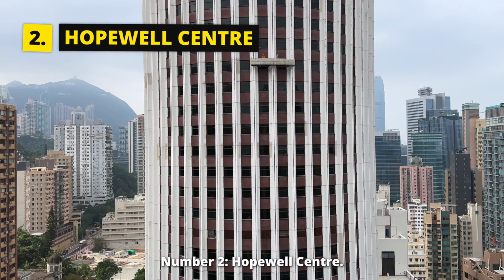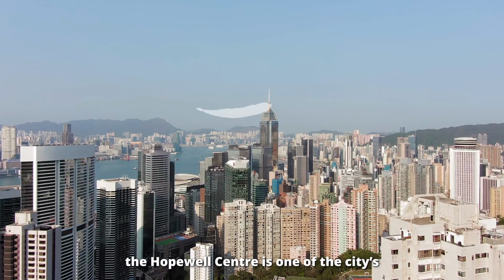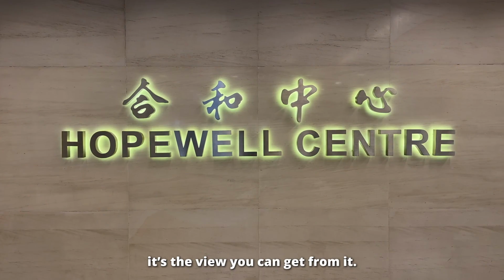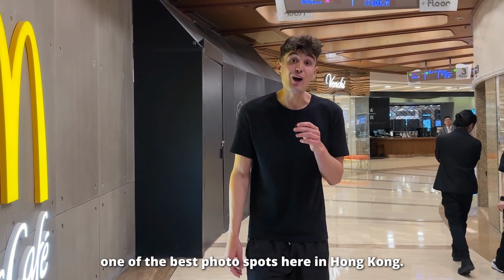Number 2. Hopewell Centre. Known for its unique circular shape and once the tallest building in Hong Kong, the Hopewell Centre is one of the city's most iconic skyscrapers. However, it's not the building in itself that I want to highlight, it's the view you can get from it. The reason why we came here today is because I want to show you guys one of the best photo spots here in Hong Kong, alright?